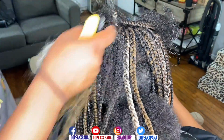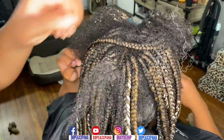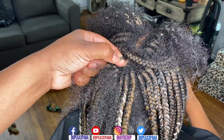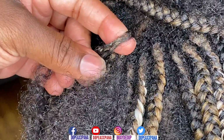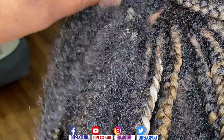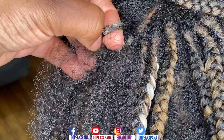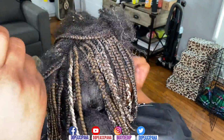So I'm going to zoom in here in a second, and I'm going to show you guys the buildup. You can see it just from this one little braid, how the gel that she uses has hardened and made a little knot that you cannot finger detangle. This is what we want to avoid, okay? This is going to cause breakage, it's going to cause damage to your hair, and think about if she would have left this style up for a little bit longer, she would have had a bunch of knots and dreads in the top of her head. So we really want to avoid this.